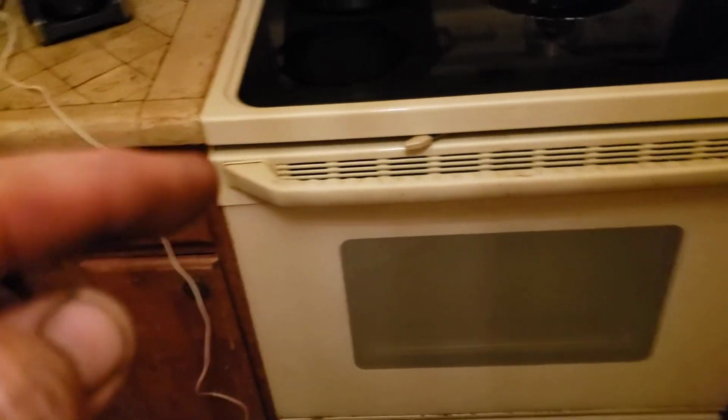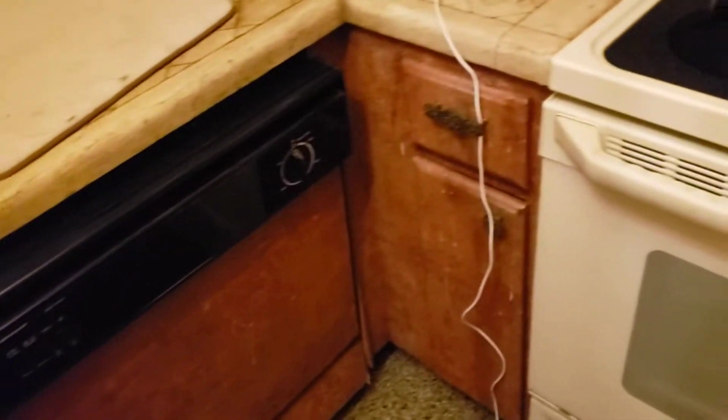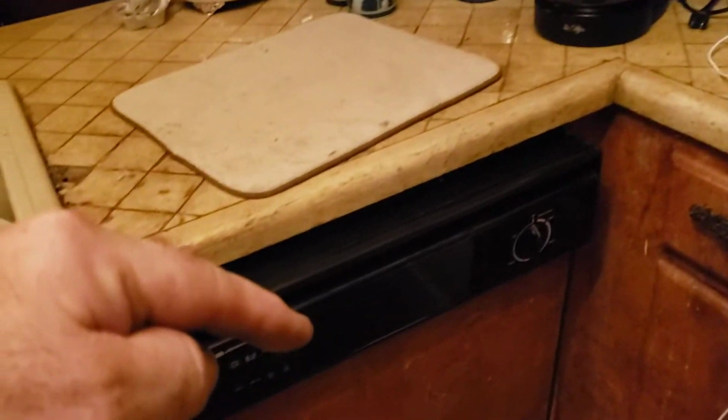See how close that dishwasher gets to that. We have to make sure of what the depth of that range is to what the return of that dishwasher is. We've got to make sure those two will not collide with each other in this design. But 3-inch interior filler, 24-inch dishwasher. This is a 36-inch sink base, and this is an 18-inch drawer base.